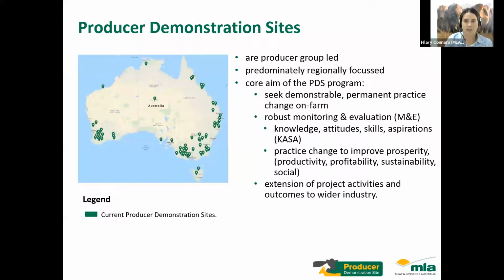Just to give you an indication of where we've actually got PDSs up and running now, you should be able to see from the map, there's a number of green dot points around Australia. So we've got PDSs running right across the whole country now.